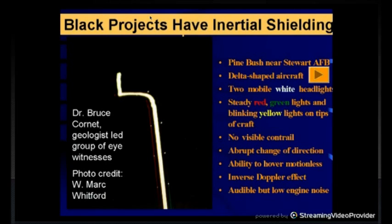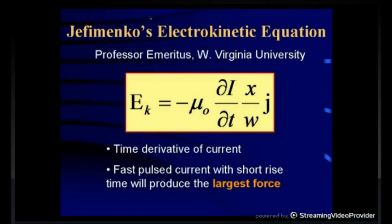So here's another proof of inertial shielding, and that is the right angle turn. That's photographed here with open shutter, 35 millimeter on tripod, 2 a.m. outside Stewart Air Force Base. The triangle craft started from the upper part, and the shutter was open, made a tremendous right turn, then continued as if nothing happened. Red and green lights make it look like it's conventional. Next slide.